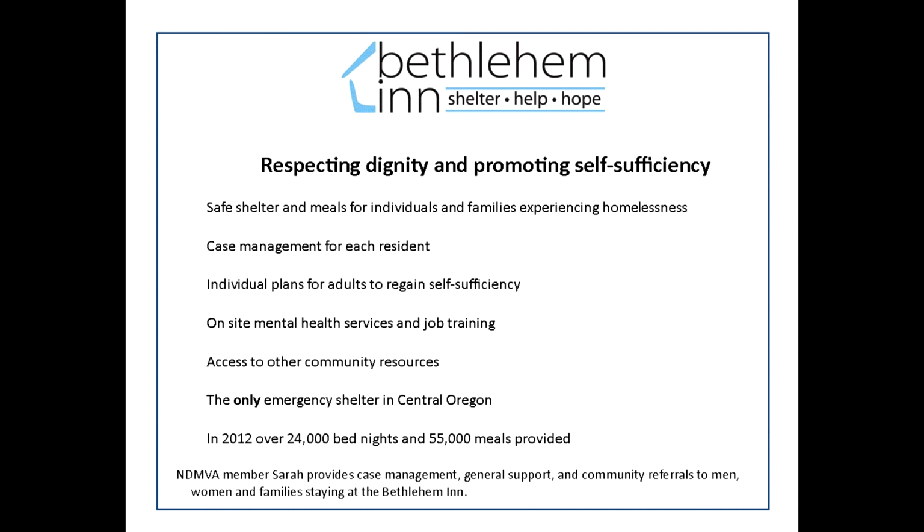After a long, satisfying day of site visits, I roll into the former O'Connell Lodge, which has been turned into the homeless shelter called the Bethlehem Inn. Sarah Melcher, the NDMBA member serving here, is standing outside a big white truck surrounded by thousands of cans and bottles. What you doing, Sarah?